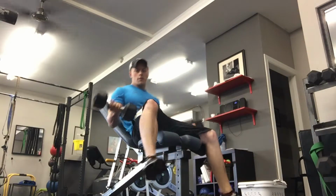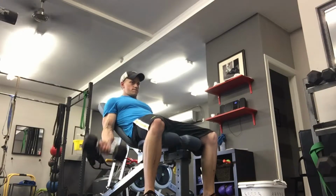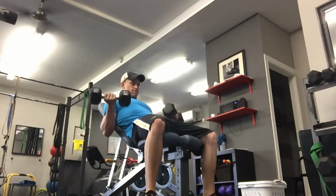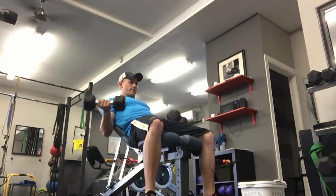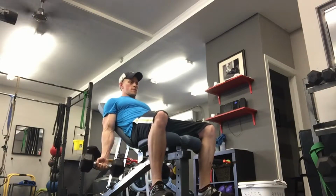After the backfly, went on to incline curls, supersetted with the lying cable skull crusher that you saw me do earlier. Those were both supersetted, 3 sets, 8 to 12 reps. And then after, hit TRX curls and then a single arm press down for 3 sets of 12 reps.